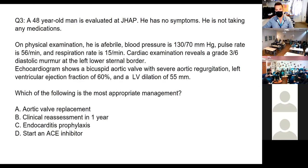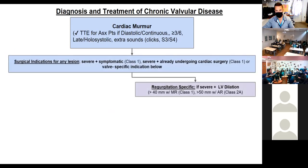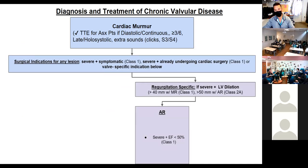So if we look back to the question here, that's why this patient does need an aortic valve replacement. It's because he has this LV dilation of 55 millimeters. All right, so that was that one. Another thing for aortic regurgitation, once their EF falls below 50%, they're usually going to need intervention. There are specific EF cutoffs for all the valvular diseases, except mitral stenosis, for when they're going to need intervention as well. But they're a bit valve specific.